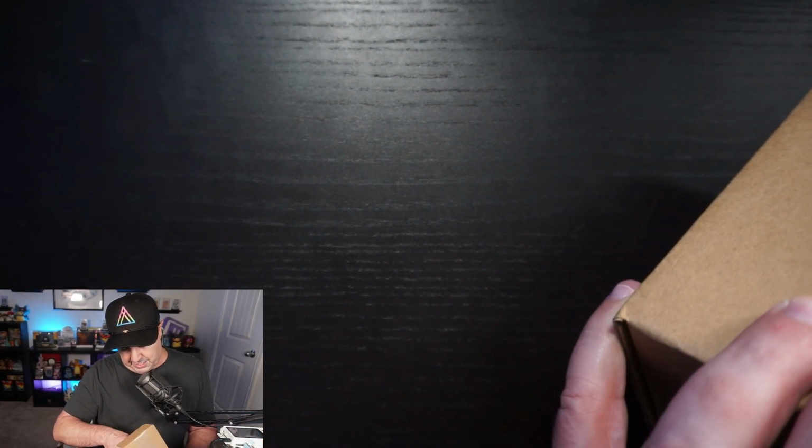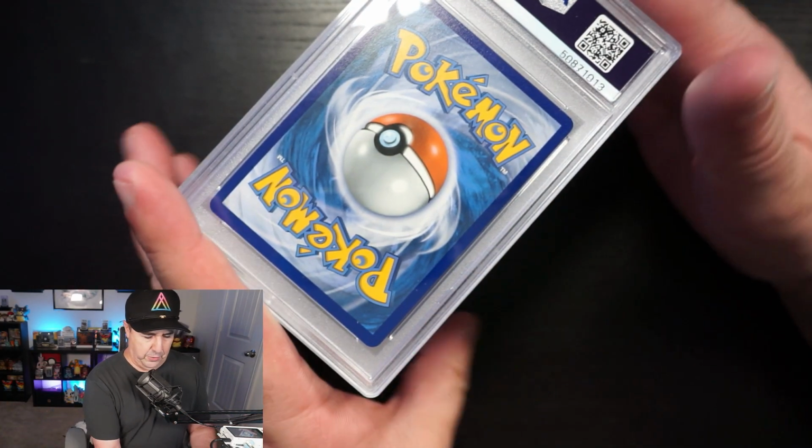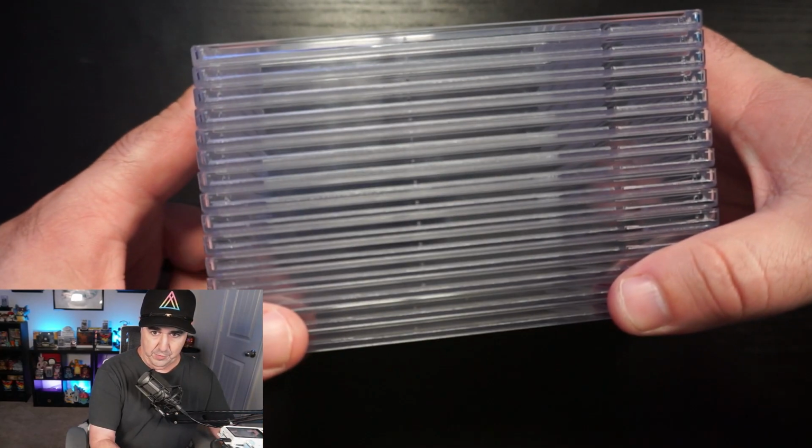PSA returns. As I did just get back from DFW Pokemon doing these. So got a nice little stack here, but not as big as some of my other PSA returns, but a nice little stack nonetheless. We've got a handful of cards here. So let's just get rolling and see what we have here.